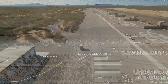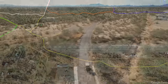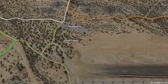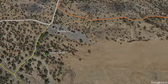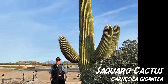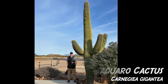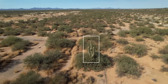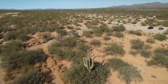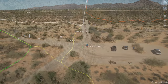One thing we really want to do is help you guys understand how the layout of this course works and help you find relevant landmarks. So the first landmark to be aware of is what you see there, giant cactus. What I'm talking about is a saguaro cactus. Just for reference, that's me standing there. I'm 6'4". That's one big cactus. And that's not even the one I'm talking about. The one I'm talking about is probably even 10 feet taller than that. These cacti can actually get up to 40 feet in height. They're pretty much like the trees in this area.